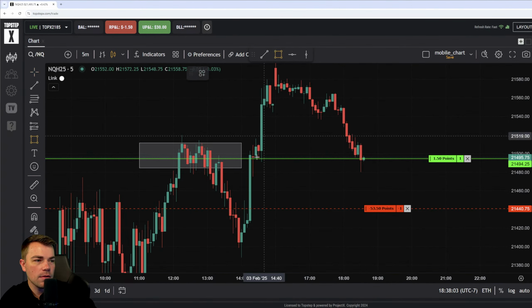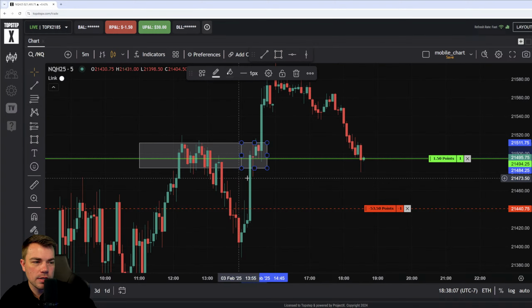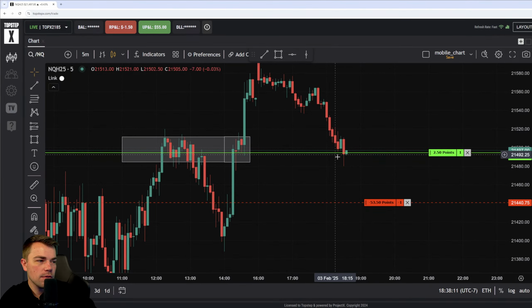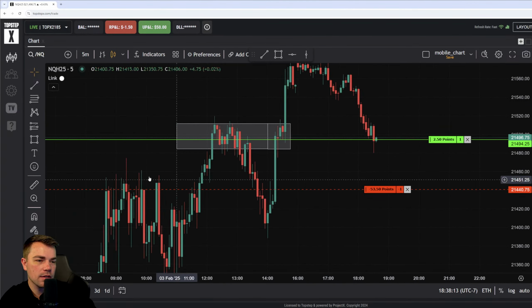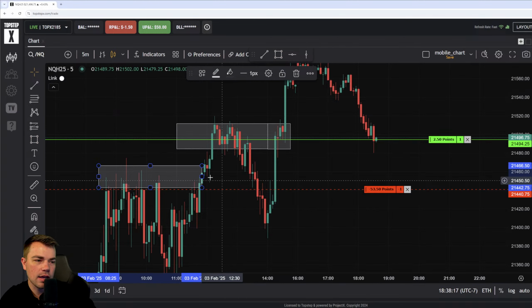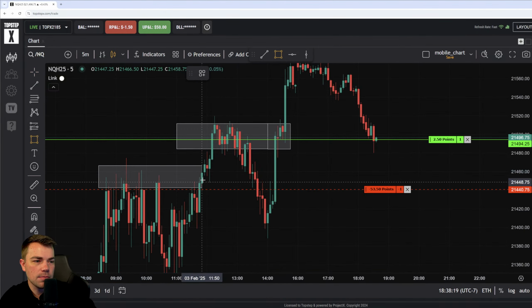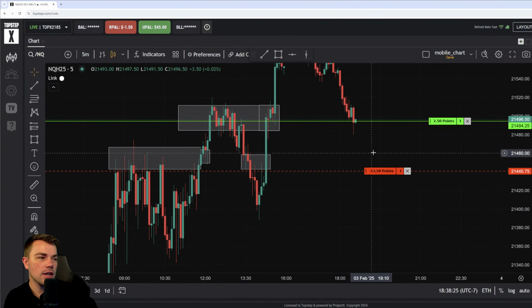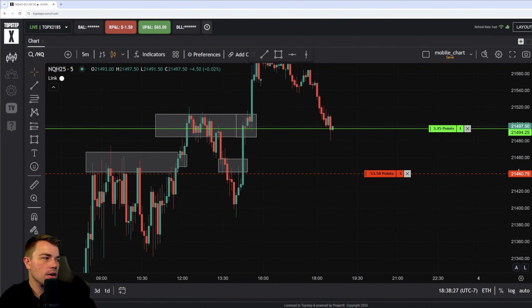And now we sold off, and this was resistance as well, right? So resistance. We broke through, and I'm looking for this market to hold up. I have my stop loss below these highs, right? Below this high. You can see it's resistance. It became support again, and it's support and resistance once more. So here we are trying to align myself with this current market trend.